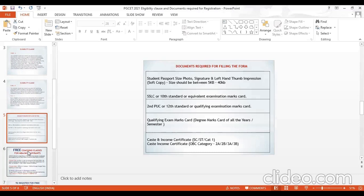If you make this thumb impression mistake, then on the day of the examination, there will be an OMR sheet given to you. You have to put a thumb impression on the OMR sheet also, the answer sheet you will be submitting. If the thumb impression doesn't match, you will not get your results. So kindly ensure to put your left hand thumb impression only.